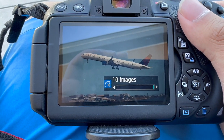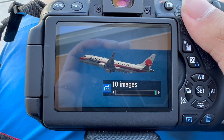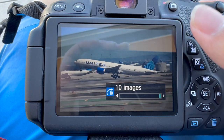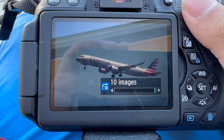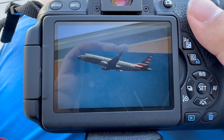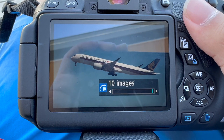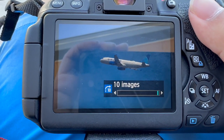But yeah, and then here's a United 757-300, and the Horizon Air Retro E175. Man, I'm so fortunate to catch that aircraft. And a United 222 taking off right there. And ooh, we have an American A321neo right there, and an American Eagle E175. And here's the Singapore A350 that I caught. Very nice shot of it. And here's another United 222.